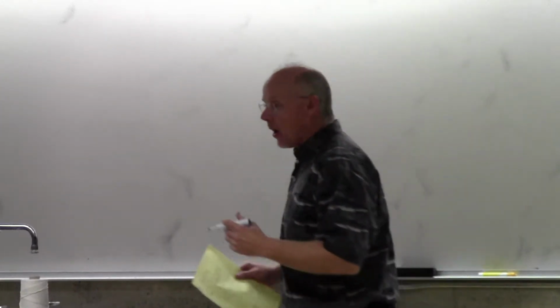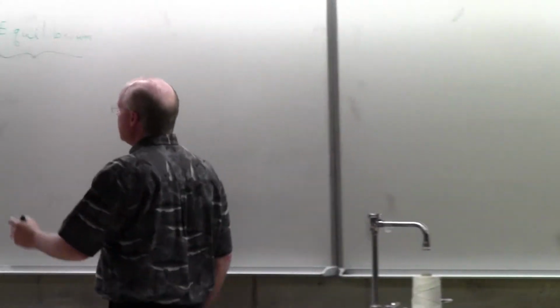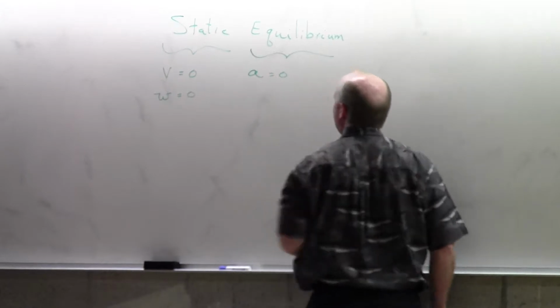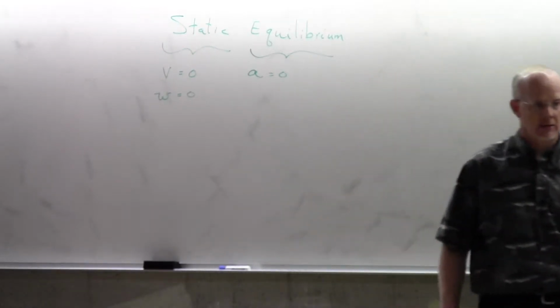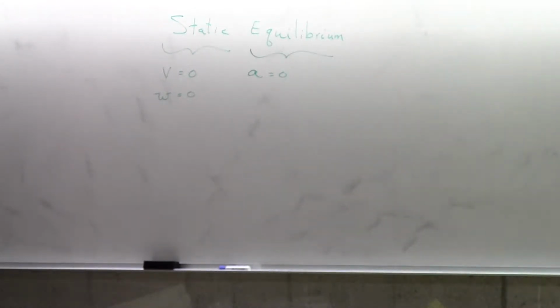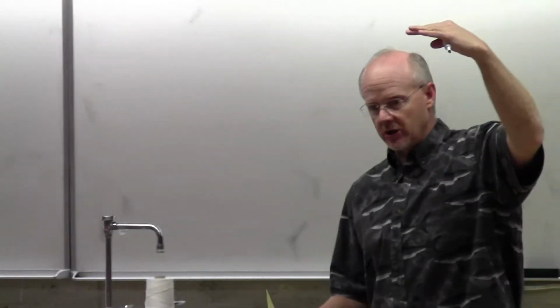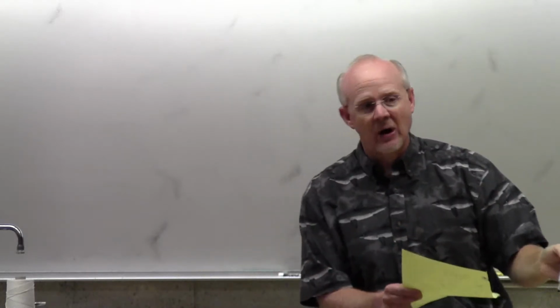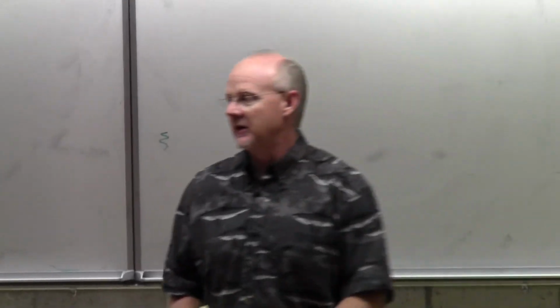Okay, balanced in the sense that not only is the translational velocity equaling zero, but it remains that way. See, it's not just an issue about is the velocity of the bridge zero, because you could throw a bridge up, and when it gets to the top, what's the velocity of the bridge? Zero. Is that a good thing? No, that's still not a good thing, right? We want this bridge to not only have a velocity of zero, but we want it to remain with a velocity of zero.